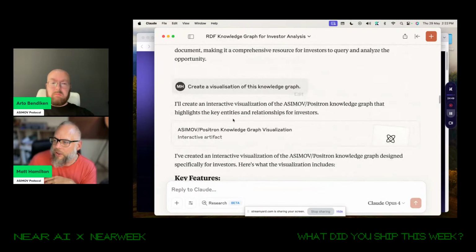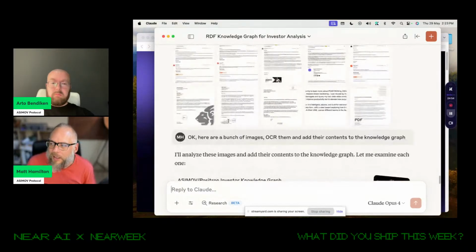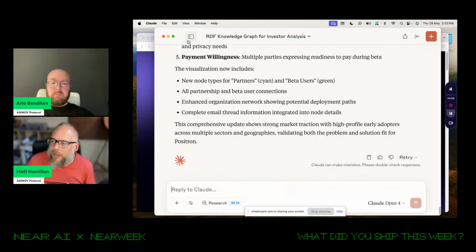I can ask it, and it will go ahead and actually look through the knowledge graph data and bring out some information about investors that we've been working with, and can actually visualize that as well. So that's what we've been working on.